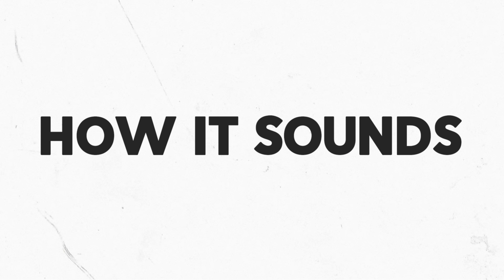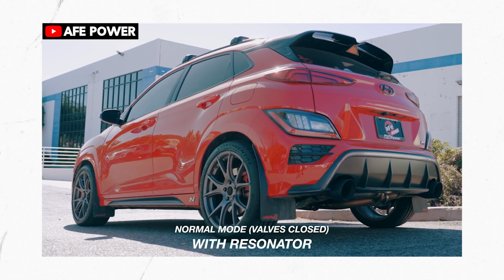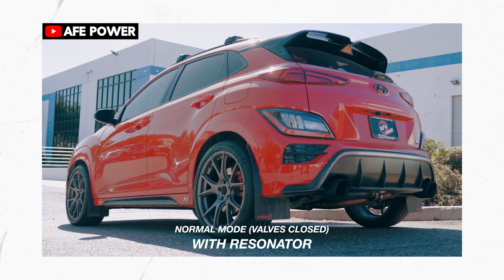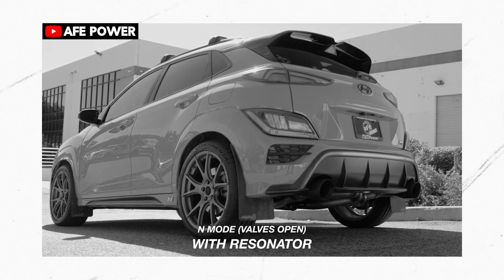Here's how the AFE Teada exhaust sounds. These clips are of the Catback system that has the resonators intact. Here's normal mode. Here's N mode.